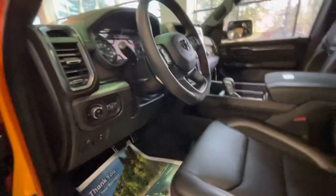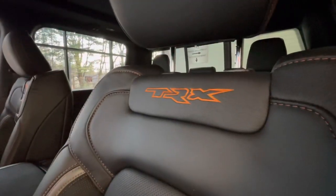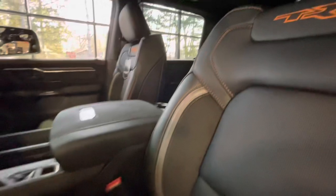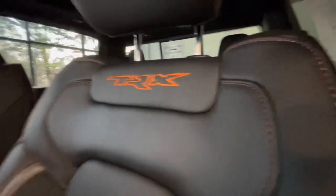All right, hop into the interior here. So just real quick at a glance, you have the orange TRX embroidered in the black seats. These are black seats with the gray piping, but then instead of gray contrast stitching, it's got the Ignition Orange contrast stitching. Looks really sharp, really nice. Same thing goes for the steering wheel, contrast stitching on the steering wheel. Only has 18 miles on it.